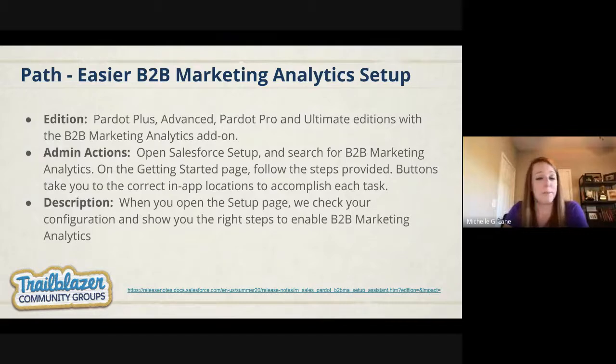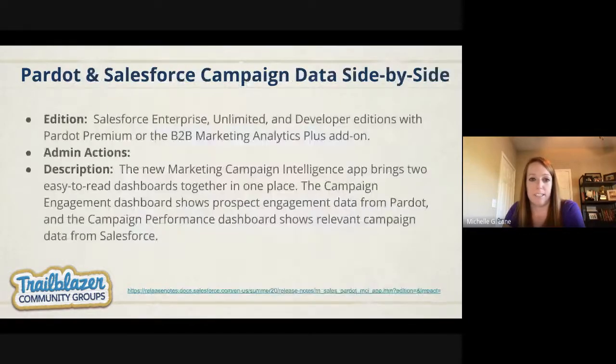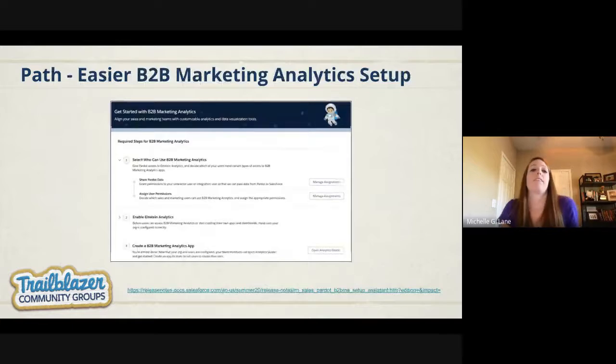Easier setup for B2B Marketing Analytics. I know we talked about a little other B2B MA stuff earlier. Here's some more on basically a guided step-by-step walkthrough, I believe very similar to how you enable Lightning in your Salesforce org. It just walks you through toggling things and getting it set up. A little screenshot of it.